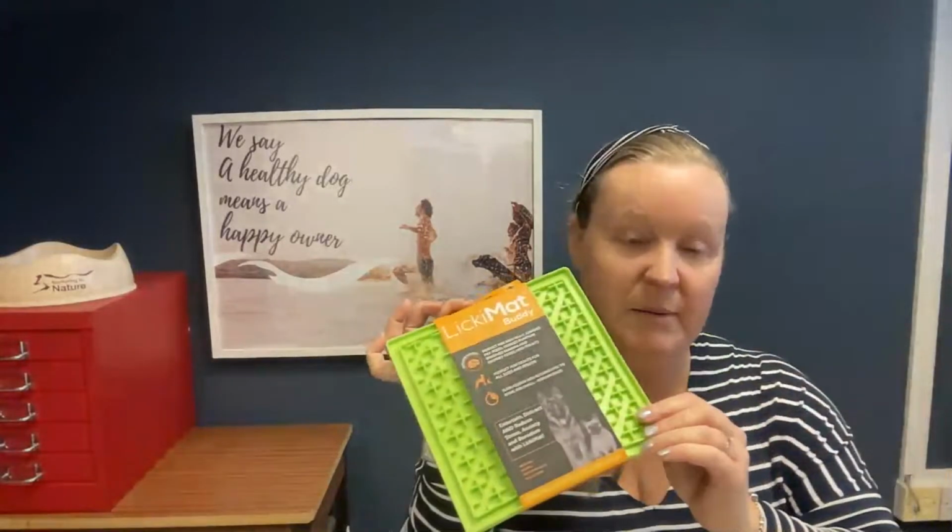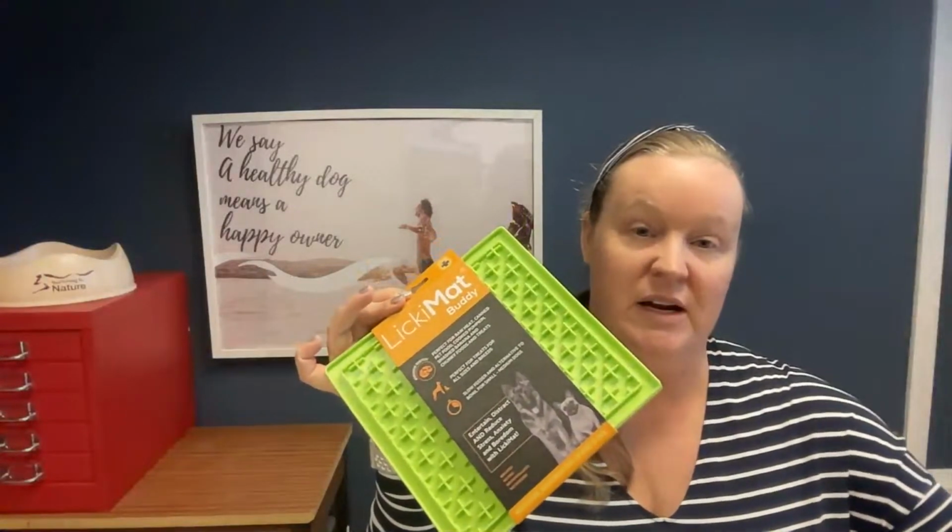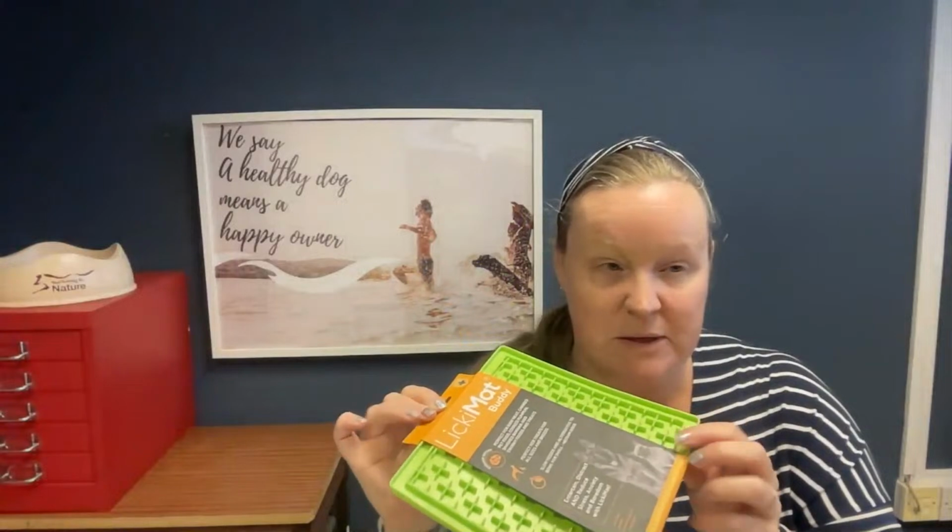You can spread that onto something like this, which is a licky mat. That makes it a bit more interactive. So before I mentioned about having an interactive toy, you can also spread the raw food on a licky mat. You can use this with peanut butter or pate as well. It gives them something a bit more enriching and interesting to look at.